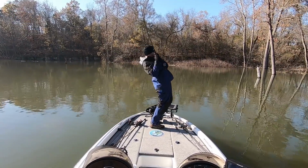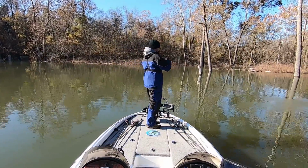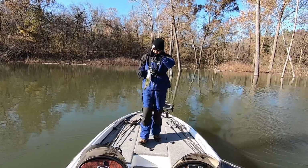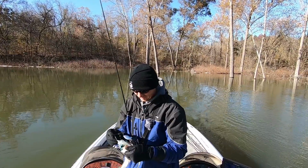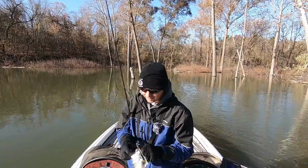Got him. Well, not the size I'm looking for, but I finally found the shad back in here. Got that guy on a little spinnerbait. Came back here trying to look for big ones, and I'm still catching dinks. That's Beaver Lake for you guys. There's just dinks all over this lake.